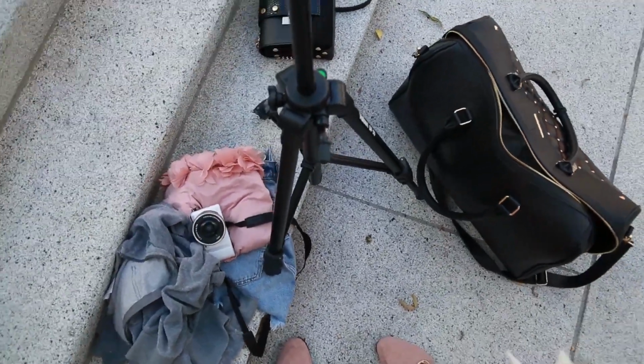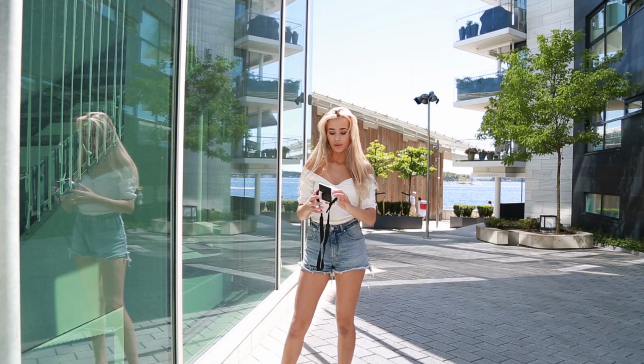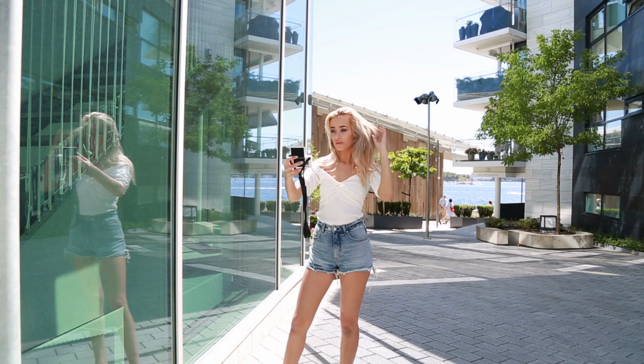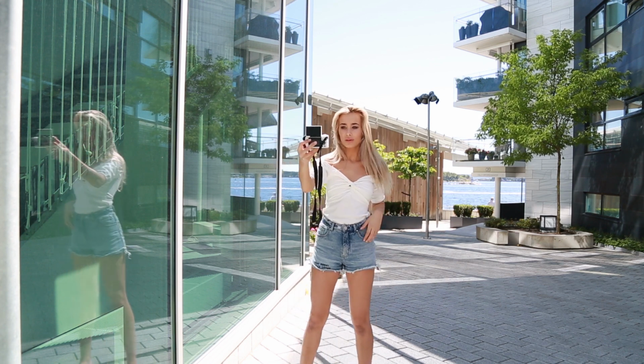But when you don't have friends that you want to use for taking pictures all the time, I mean, it's a lot easier to do it by yourself and get good at it. So that's what I did. I just figured out a way to be brave enough and confident enough to just go out there and not care and take those pictures.